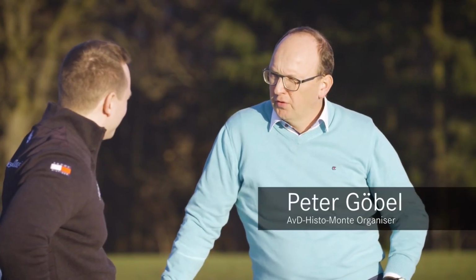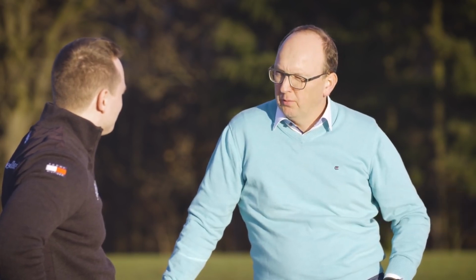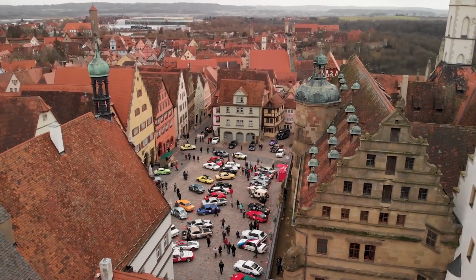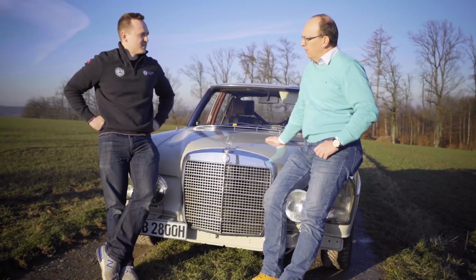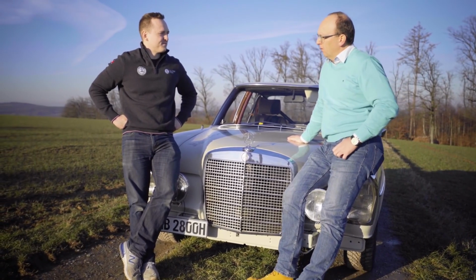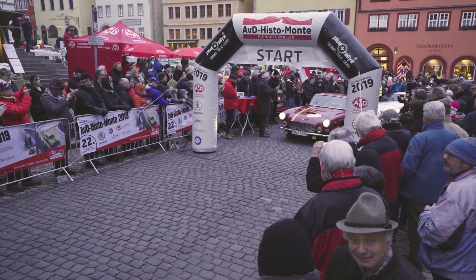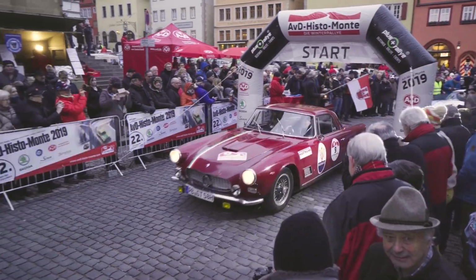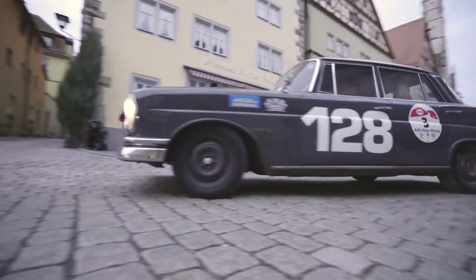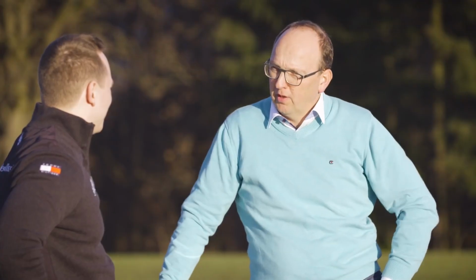The first Histo-Monte started in 1993. And it was a part of the Rally Monte Carlo, the modern Rally Monte Carlo. The reason was very easy. During the start of Rally Monte Carlo in Bad Homburg, there are only 50 competitors with modern cars. And the Automobile Club thought about having more fun, more spectators. Maybe we invite some historic cars. So they invited, 50 are coming. And the first leg was 10 kilometers, and that was it. And the competitors say, hey, we want to go more with our historic cars.